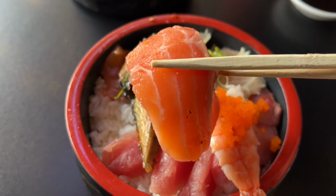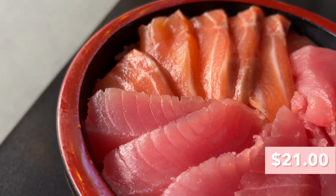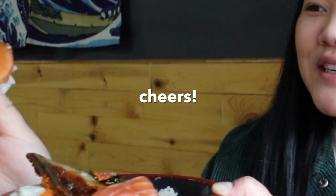And these slices look pretty thick. And then Bird got their tuna and salmon chirashi. Cheers.